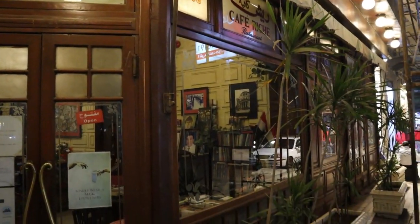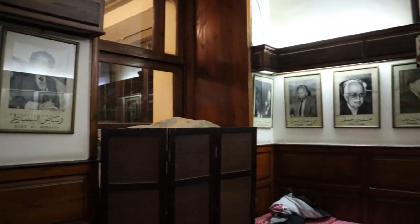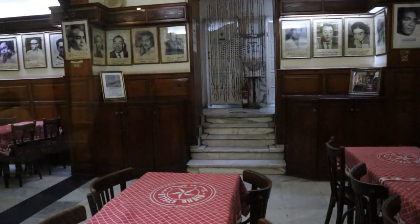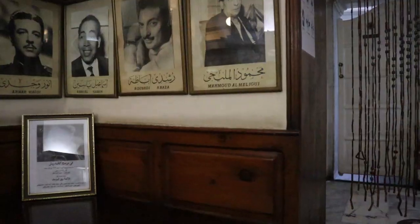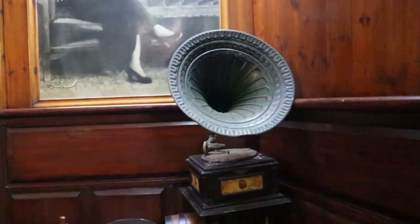Arrived at Café Riche. Very nice, very old, established in 1908. Meeting place of revolutionaries and intellectuals. The oldest cafe in Cairo. Just imagine 100 years ago it reeking of cigarette smoke and opium and people talking about all kinds of things. Very interesting place. Well worth a visit, I think.